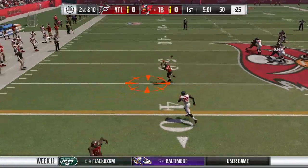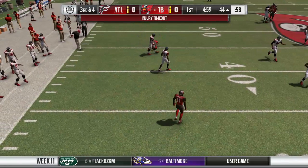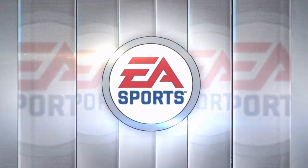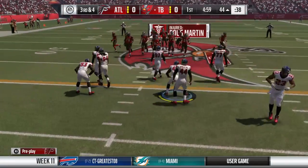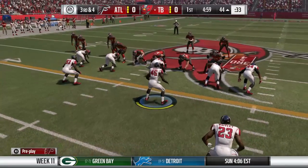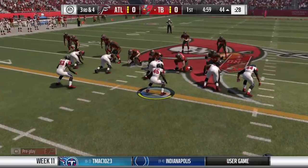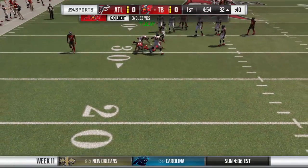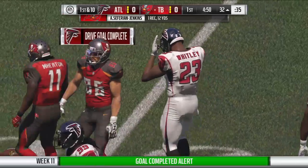From the midfield stripe, they'll look to throw. Drops it off to Martin, and he'll be taken down at the 44-yard line. Third and 4. Now they'll throw here out of the gun. And he finds Safarian Jenkins. They give him 12 yards and a first down. And there's a completion to the tight end.